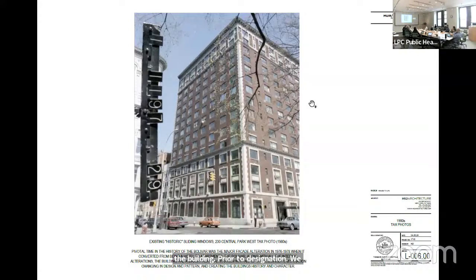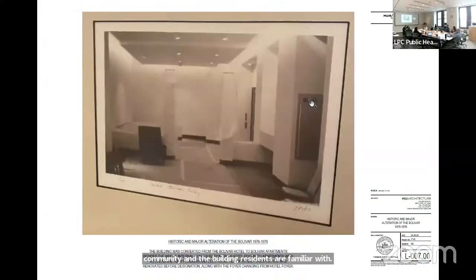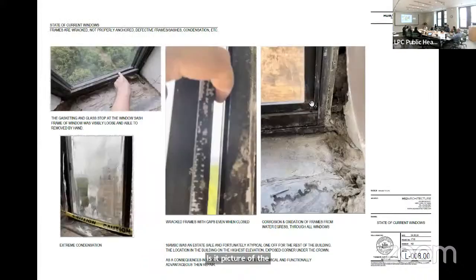We believe the full building renovation and long-standing facade alteration occurred between 1976 and 1978, when the Bolivar Hotel was converted to the Bolivar Apartments. This transformation removed all vestiges of the original wood mullion windows. It effectively dates the current windows that we seek to replace as between 45 and 47 years old. This current facade represents something that this community and the building residents are familiar with and, I believe, would like to retain. There's a picture of the old lobby that had been renovated for the apartments.